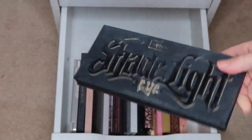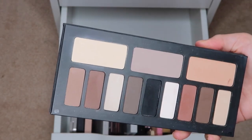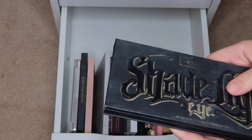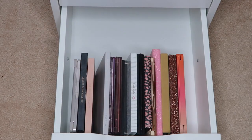I have a feeling this is going to be my next project pan product. I think this is going to be next year's one, and because it is so neutral, I don't think it'll be hard to, sorry, I'm blinding you guys. Because this is neutral, I don't think it'll be too hard to get through. So yeah, I'm actually looking forward to using this. I just don't gravitate towards it because it is a bit older and it's all matte. There's no shimmer in there, which I don't exactly like.